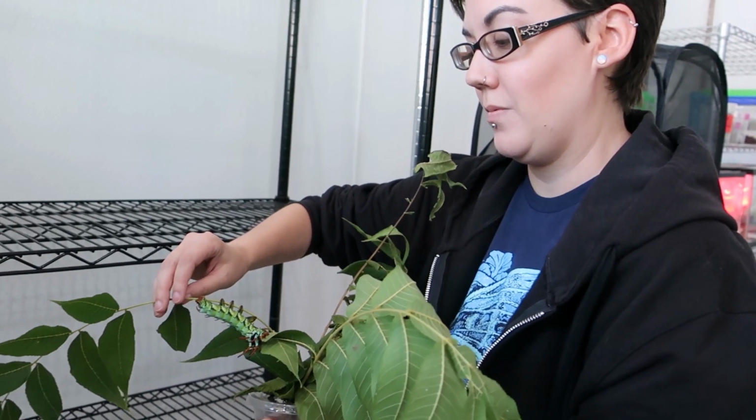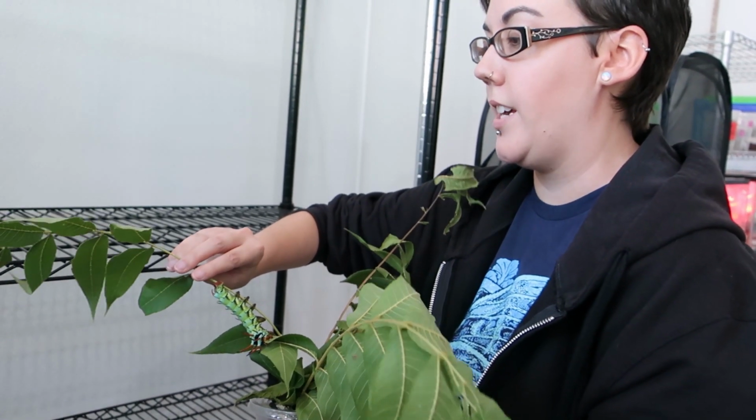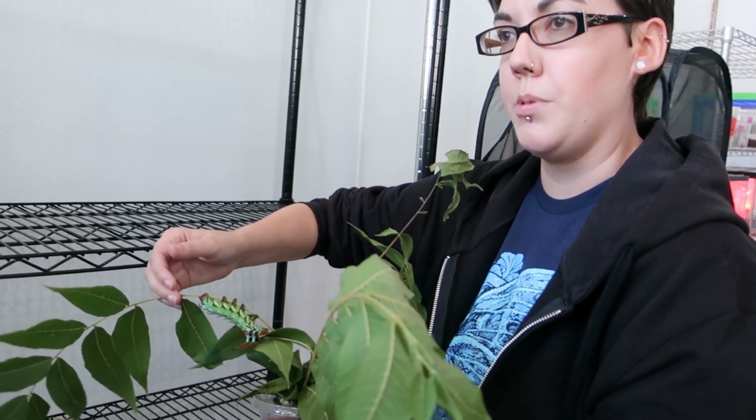And so you say it's polyphagous. Polyphagous. It's got hickory leaves right now, or black walnut, but it could also eat sweet gum. So it's got a couple of different options.